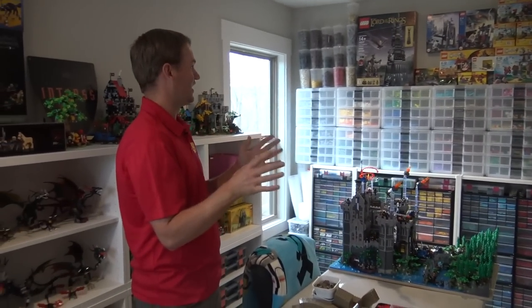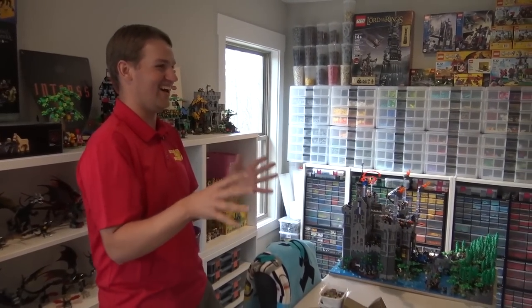There are about two or three other smaller sets, which I can get pretty quickly. But that's the big missing piece for me. Once I get that, it's pretty much done. Yeah, this is an immense collection. I have not seen this many Castle sets all in one place.